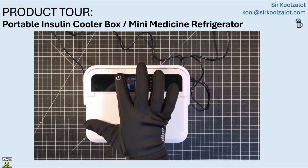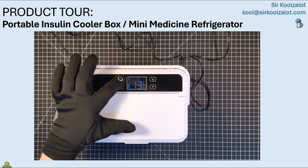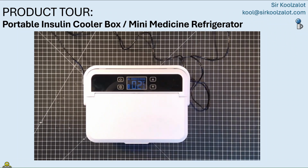In the testing, I noticed that the 2 degree centigrade setting seems to yield around the 38 Fahrenheit zone, so it didn't seem to be extremely precise in being able to tell you what the internal core temperature of the container is.